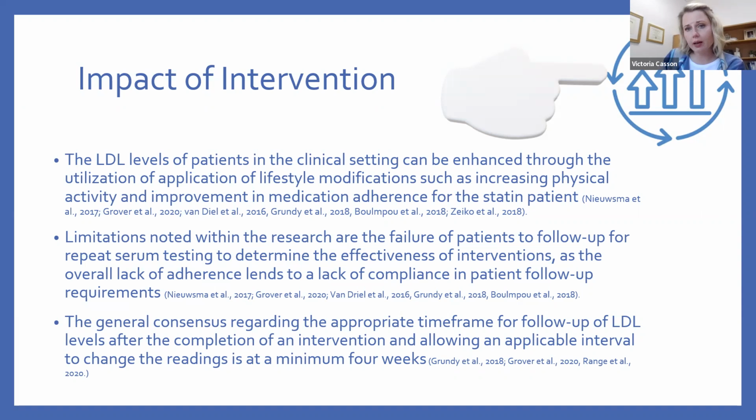Now, keeping in mind that we're talking about patients that aren't adherent to their medications, so they're not necessarily going to be adherent to follow-up the way that they're supposed to. So again, that's just in general the tendency of this patient, keeping in mind that that's a possibility as well. So educate them on the importance of, hey, look, if you can follow these things that I've educated you on, take your medication once a day for maybe the next month, because it's been shown that the appropriate time frame for a follow-up of LDL levels after you complete an intervention with that patient is a minimum of 4 weeks. So, hey, can you come see me again in a month? Let's see where we are. Let's recheck your levels. If you do what you're supposed to do, we should see improvement by that amount of time.